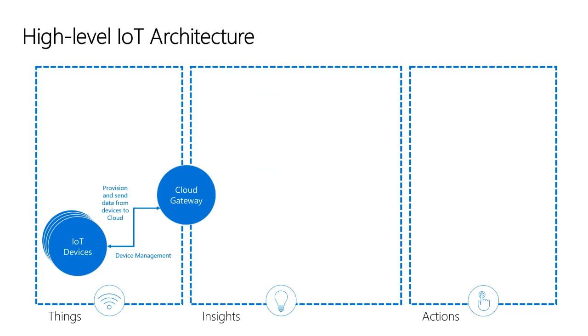And then you also have device provisioning that you need to think about. It's one thing to connect one device to the cloud, but if you need to connect many devices to the cloud and register and configure them, it's really important to look into IoT Hub device provisioning service, because it's really going to help you assign and register those devices to specific Azure IoT Hub endpoints at scale.